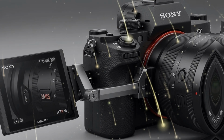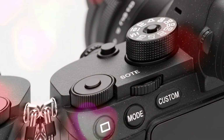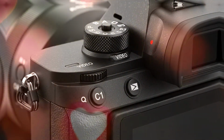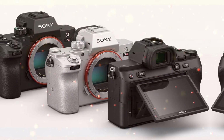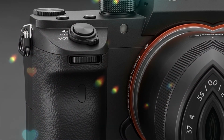Thanks to the AI processing unit, even if a subject turns away, dips behind an obstruction, or moves erratically through a chaotic environment, the camera calculates position vectors hundreds of times per second, ensuring your focus is locked tight before your finger even hits the actuation point.